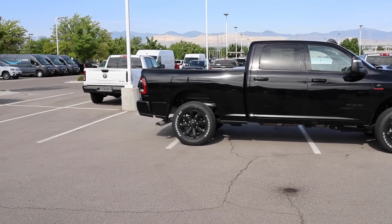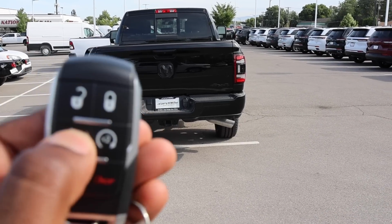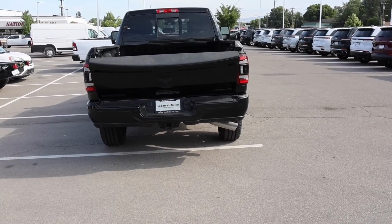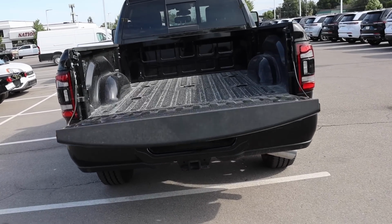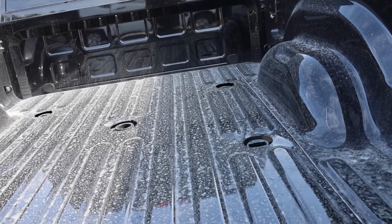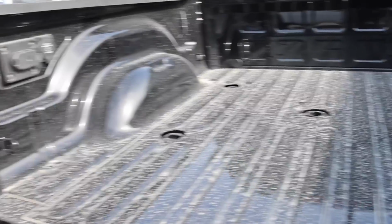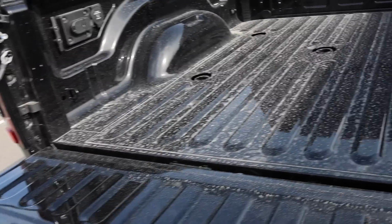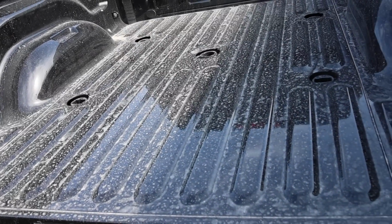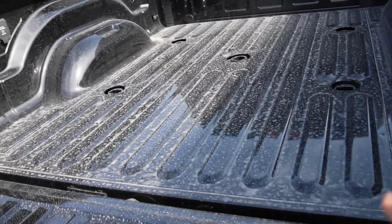However, this bed, 6'4". This is the smallest bed in the HD segment. Ford has a 6'9" bed. GM has a 6'10" bed. And obviously, having a little bit longer bed would give you a little bit more clearance depending on how they set up the fifth wheel prep package in that bed.